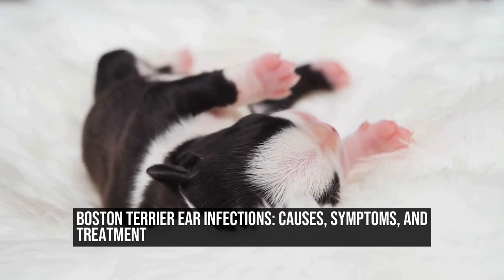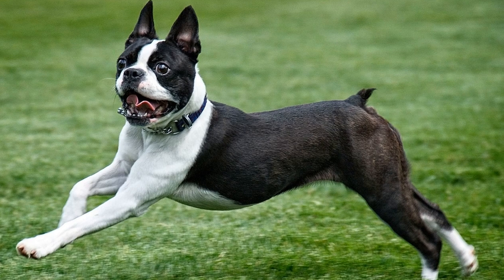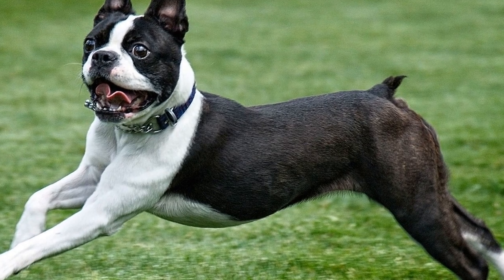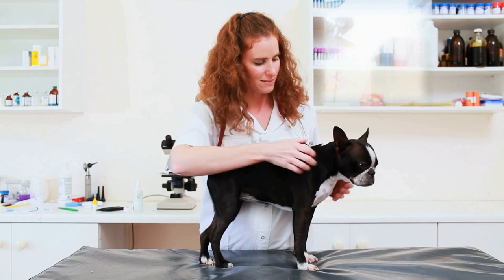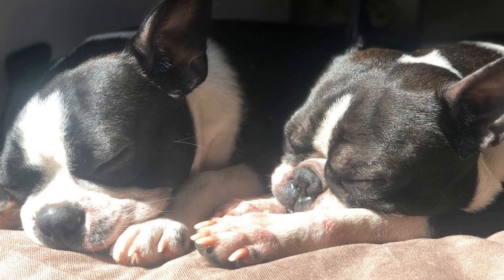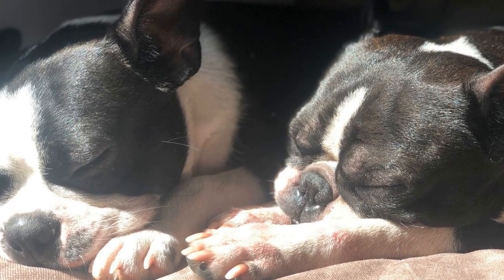Boston Terrier ear infections, causes, symptoms, and treatment. Boston Terriers are popular and lovable dogs known for their distinctive appearance and friendly nature. However, like any other breed, they are prone to certain health issues, including ear infections. In this article, we will explore the causes, symptoms, and treatment options for Boston Terrier ear infections.